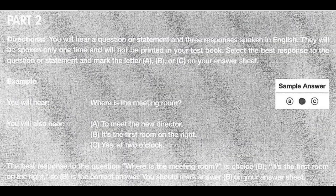Number 10. Look at the picture marked number 10 in your test book. A. A house is under construction. B. The man is pushing a cart in front of him. C. Firewoods are stacked beside the house. D. The wood is being chopped into the pieces. Go on to the next page.